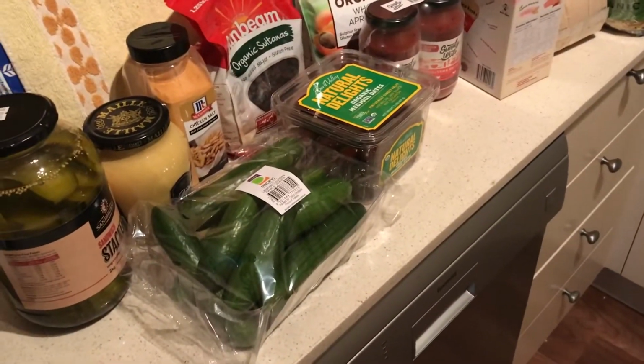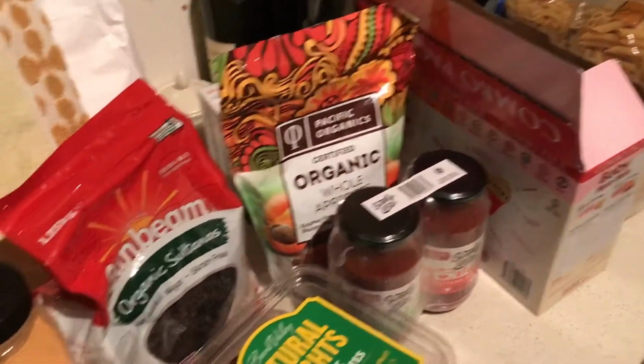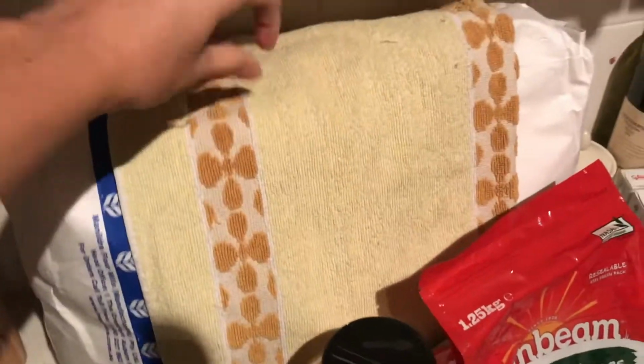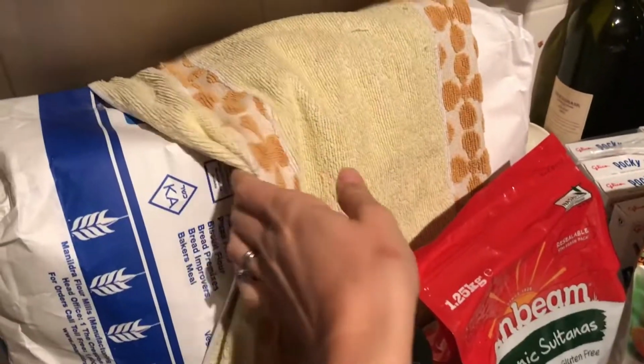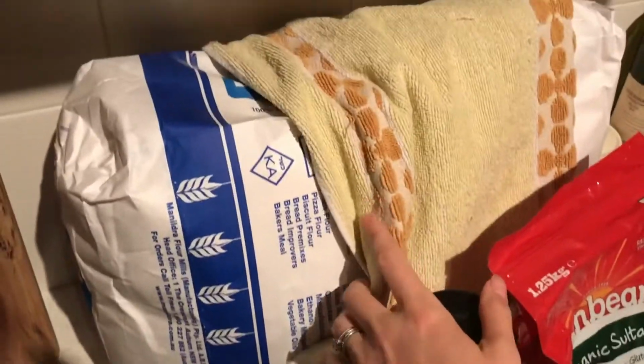So here is the pantry and fresh section of what I got from Costco. I'll start with this under here. I know it looks funny. It's actually some flour, but it's got a huge hole in it. It's $10 for this, and it's 12.5 kilos.